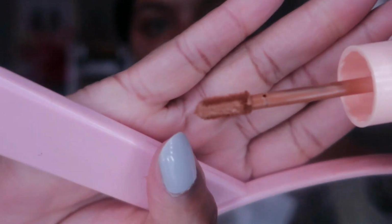The first things first, you get a good amount. I love the doe foot. You get a good amount of product on this. You really don't need to dunk it too many times. It's really, really good. Okay, all right, so I take my finger after I feel like it dried just a little bit, and I just tap it out. I do not use a sponge.